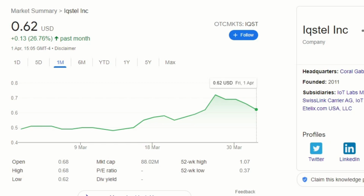IQST. This stock has been on a huge run throughout March, gaining more than 50% before dipping a little bit in the last few days.